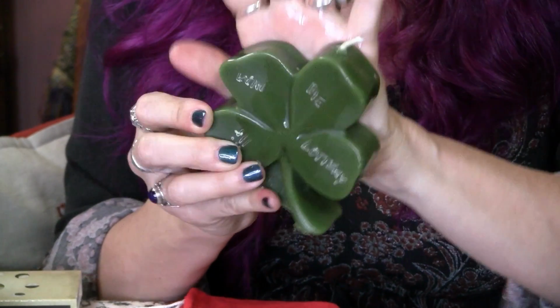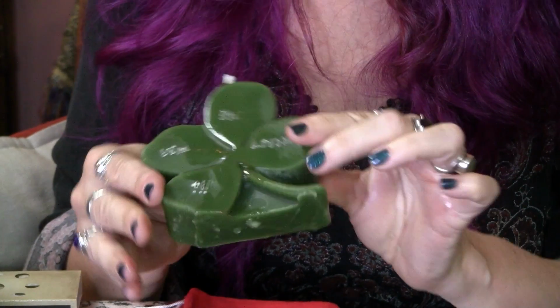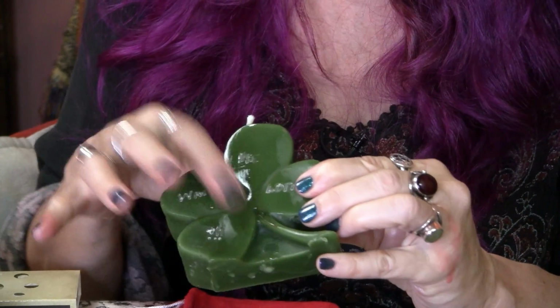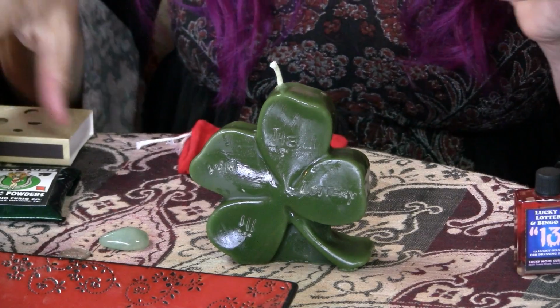So oil is important. Why? Because we're going to be using something different. We're going to be using sachet powder in a moment to dress that candle rather than an herb. Something different, a different way to use a sachet powder. Okay, there we go. So we got that oil all over the candle very, very beautifully, very nicely. So let's look at that.